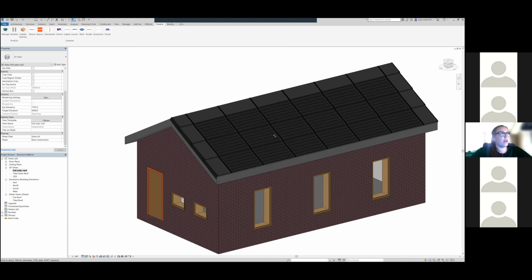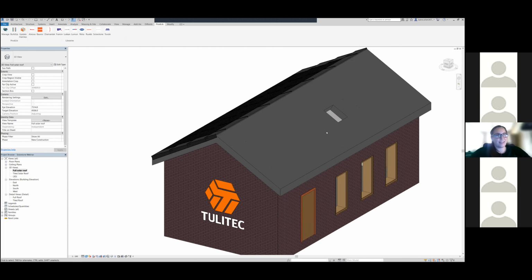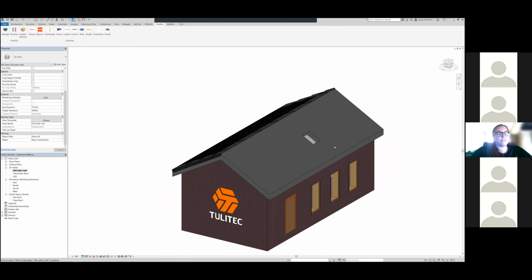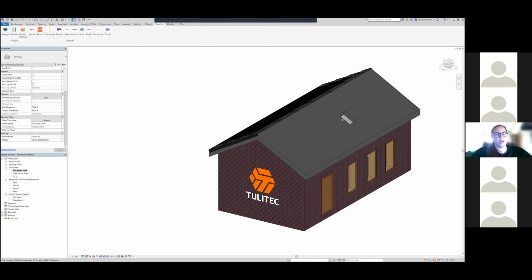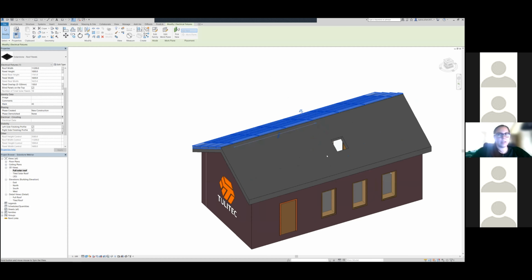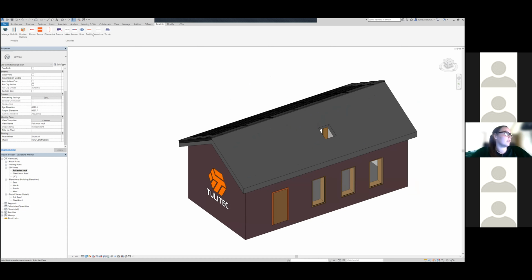And if you are a Revit user, you know that there are some challenges to make everything happy and beautiful. So if you have any kind of opening like a window or chimney or whatever on the roof, and you can't put solar panels there, then you can't use this kind of family. You can't cut it anyhow. That just stays there. It is Revit. But we have come up with another solution for that.